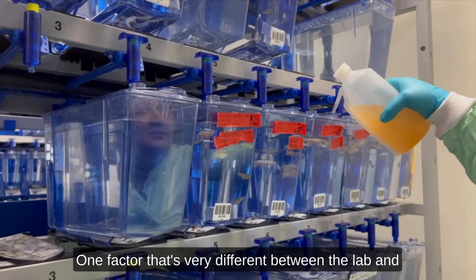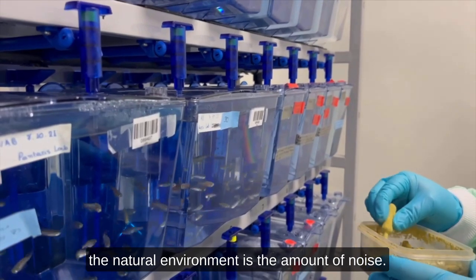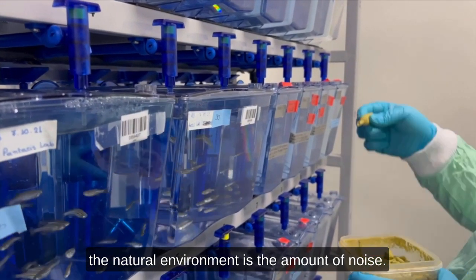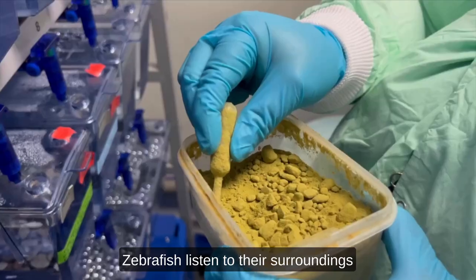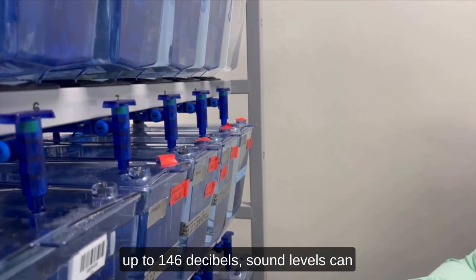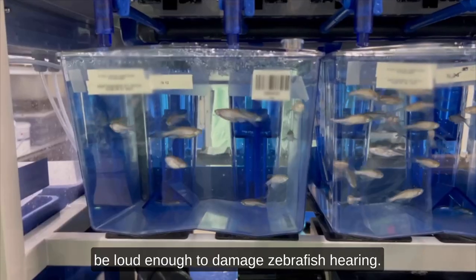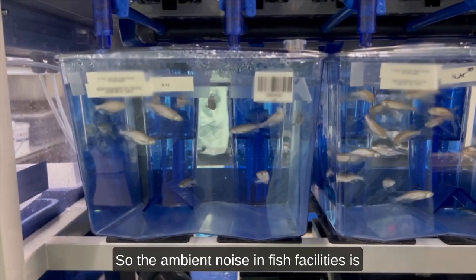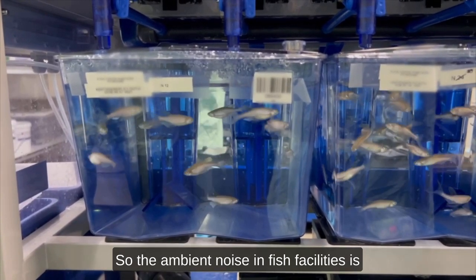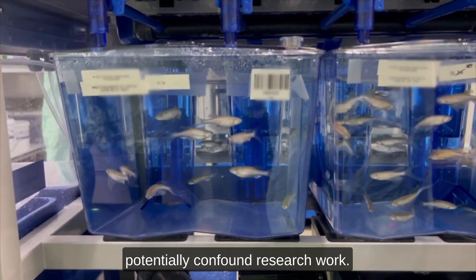One factor that's very different between the lab and the natural environment is the amount of noise. Zebrafish listen to their surroundings in their natural home, but in the lab, where tanks can be loud up to 146 decibels, sound levels can be loud enough to damage zebrafish hearing. So the ambient noise in fish facilities is likely to be stressful to the fish and potentially confound research work.